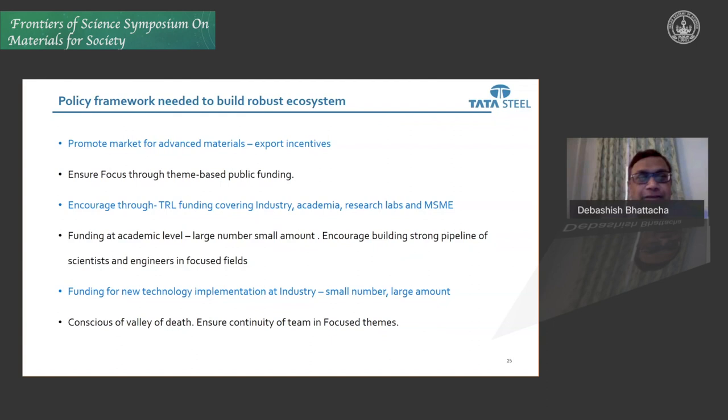And funding is absolutely necessary also for new technology to be implemented in industry. Who takes the risk of commercializing something that is new to the world? There has to be risk sharing. And therefore, it is important to realize that public funding to de-risk industry is necessary. And the nature of funding could be small in number, but per se it needs to be large in amount because you have scaled up to commercial scale.